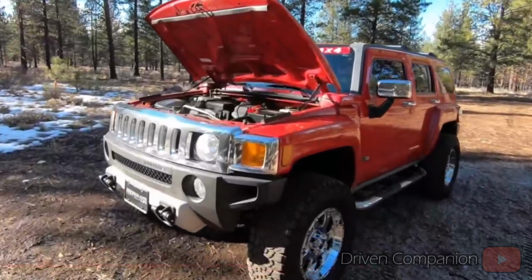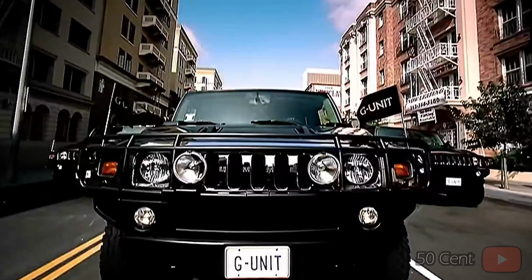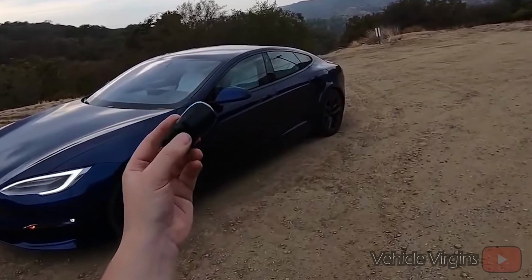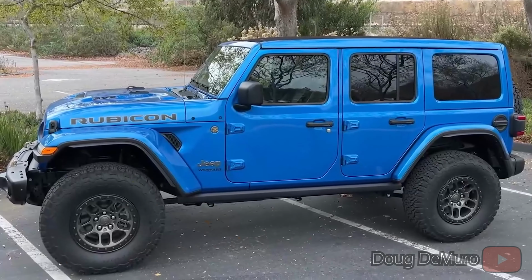From first being released in March of 1992 and promoted by Arnold Schwarzenegger, to its other generations, being the H2 and H3, predominantly being associated as a pop culture icon, to now, a car that can rival Teslas, Jeeps, and Corvettes all at the same time.